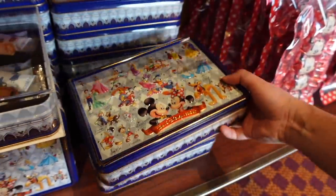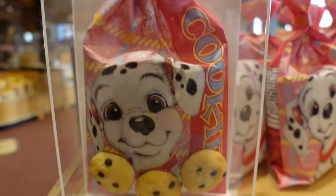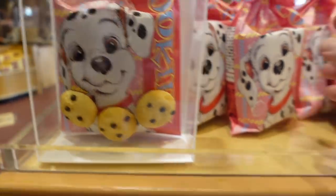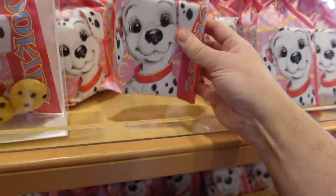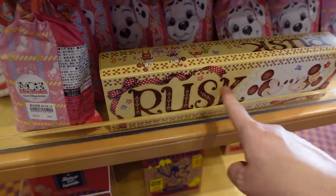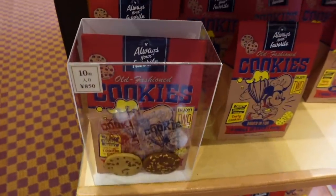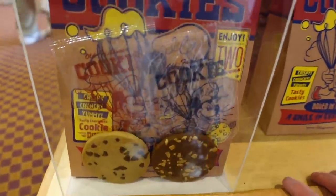That one's nice. 101 Dalmatian cookies. There's 10 inside for 460 yen. That has some adorable packaging. You don't... No, wrong shelf. You got some more cookies here. There's 10 in there, 850 yen.